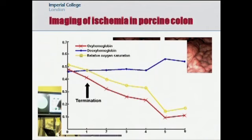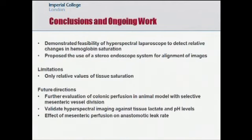Now, both these values, the oxy and deoxyhemoglobin, are not reliable. However, the relative oxygen saturation is, and that does show a predictable decrease with termination. So, in conclusion, we've demonstrated the feasibility of a hyperspectral laparoscope to detect relative changes in hemoglobin saturation of the bowel. And we've also proposed the use of a stereo endoscope system to align these images.